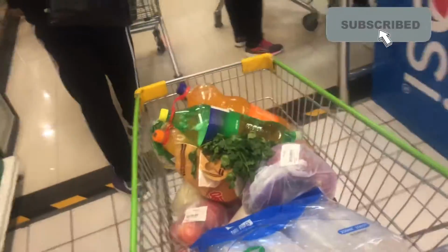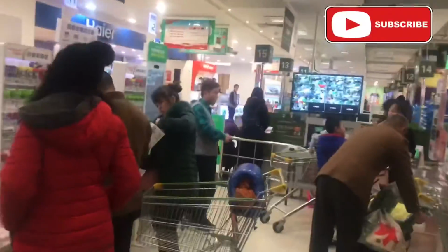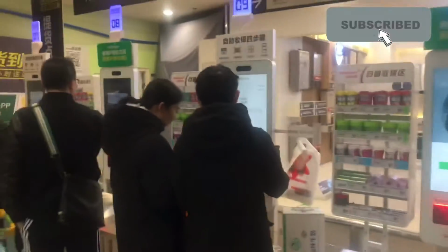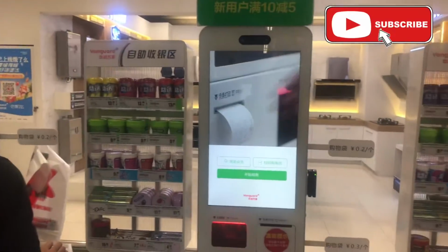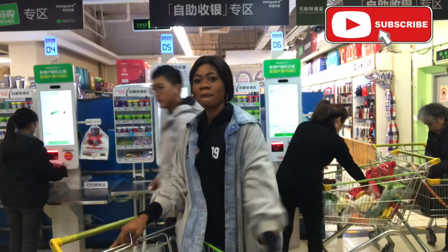We're done shopping and we've shopped a lot of things and we are going to pay. Actually, they have other places you can pay. If you don't want to do the self-service, you can go to that place and the person in charge will help you with the payment. But this one now, we are going to be paying by ourselves.